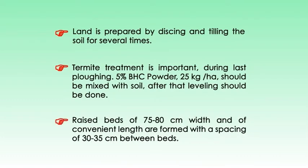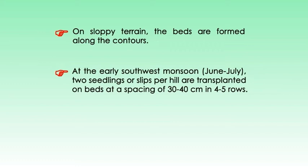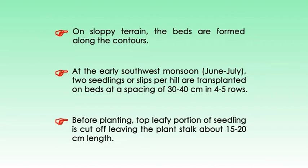Raised beds of 75 to 80 cm wide and of convenient length are formed with a spacing of 30 to 35 cm between beds. On sloping terrain, the beds are formed along the contours. At the early southwest monsoon, that is between June and July, 2 seedlings or slips per hill are transplanted on beds at a spacing of 30 to 40 cm in 4 to 5 rows. Before planting, the top leafy portion of the seedling is cut off, leaving the plant stalk about 15 to 20 cm in length.